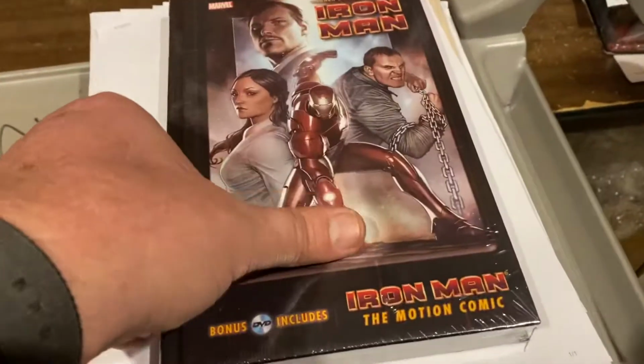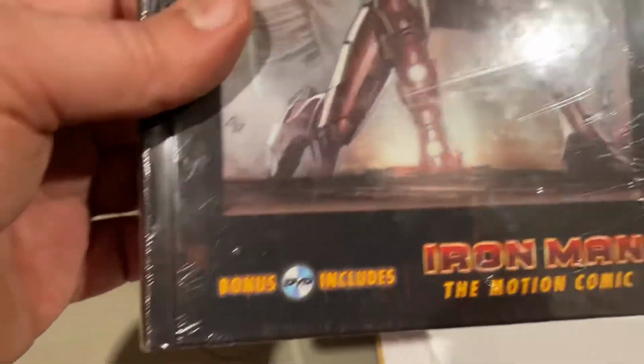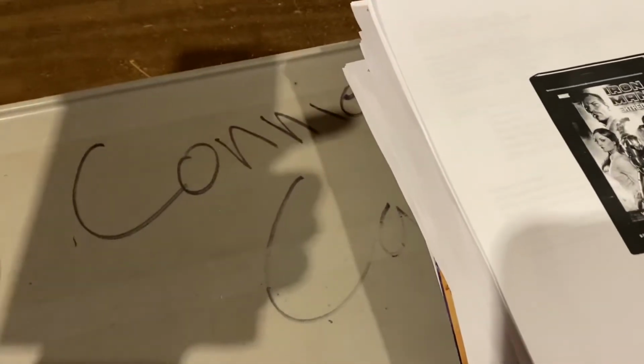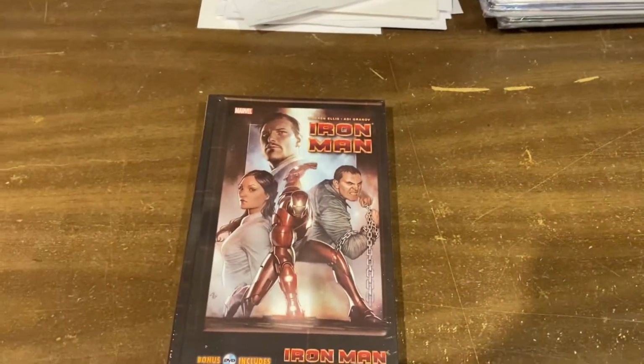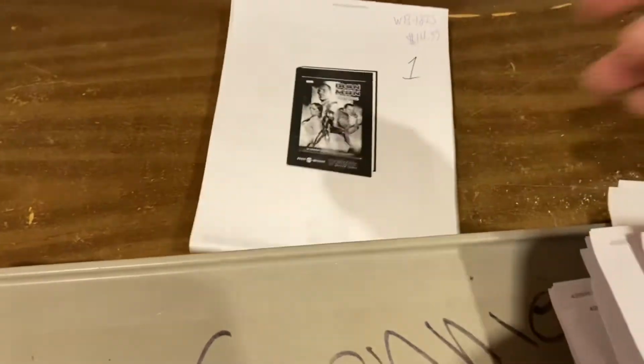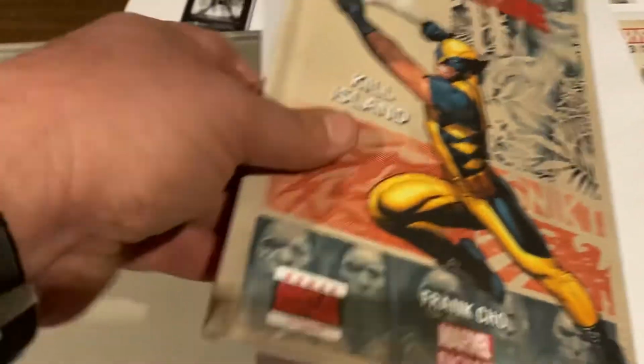Iron Man, the motion comic, bonus DVD included. I don't know who this is. Collects Iron Man 2005 1 through 6 by Warren Ellis and Adi Granov. I'm sorry, you cannot cancel Warren Ellis. It's impossible. $14.99, guys. Here's Savage Wolverine, Kill Island by Frank Cho.